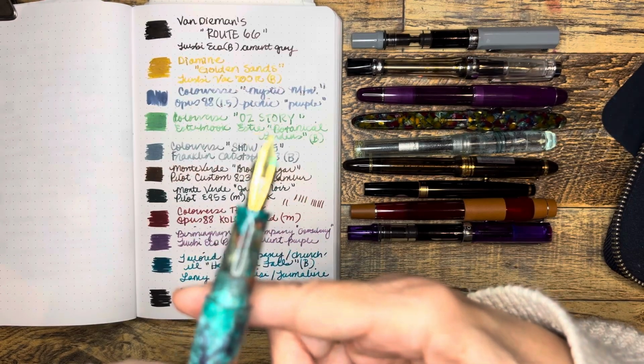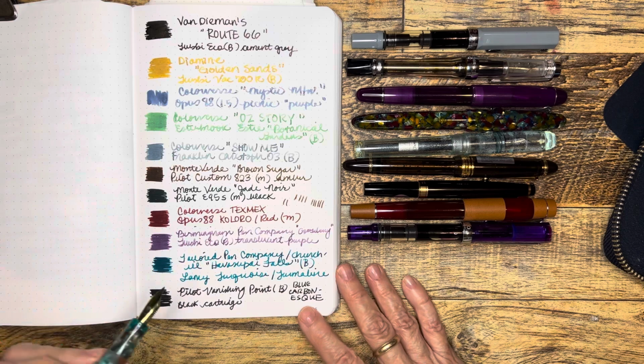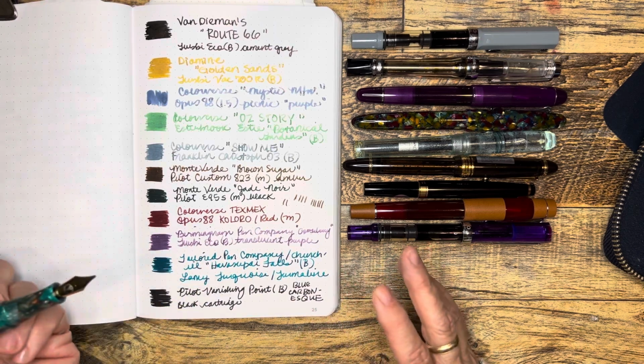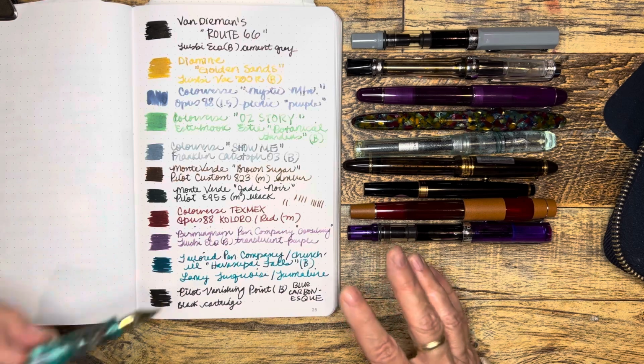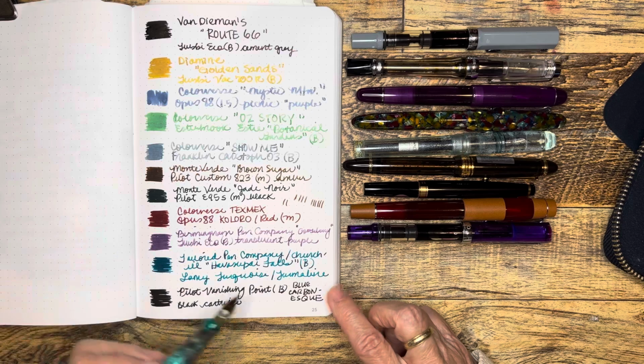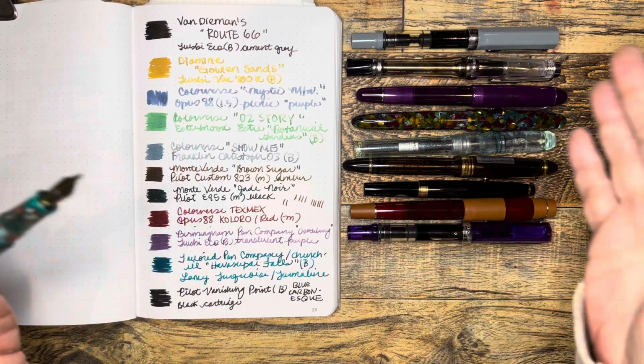Nice big size 6 nib, which I definitely prefer if I have the option. I have in here the Lamy Turquoise or Lamy Tourmaline. I have looked it up. I do not know if turquoise or tourmaline is the right name for it, but I think they both mean the same thing.